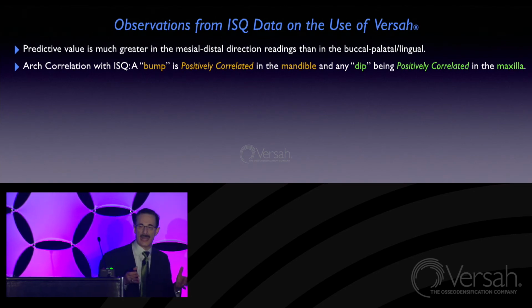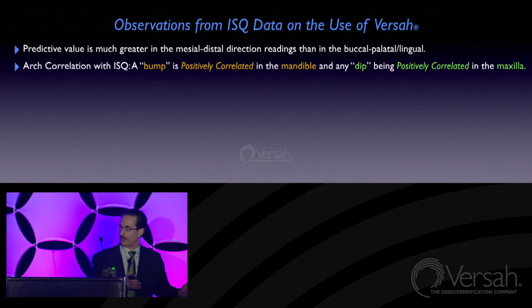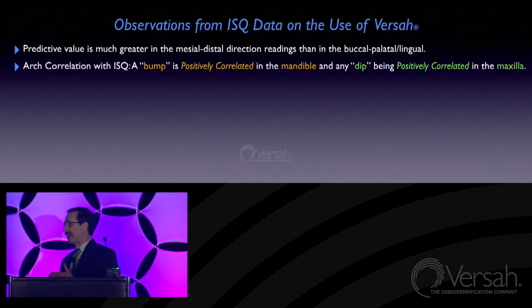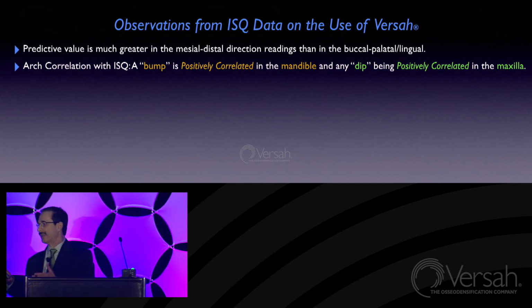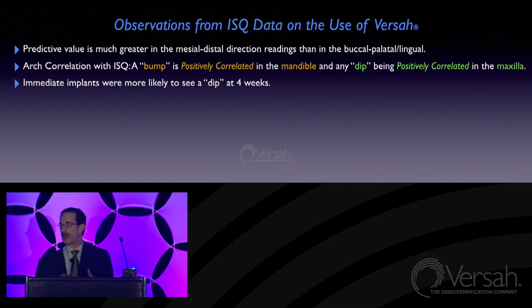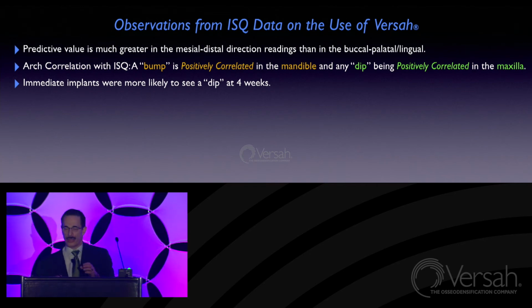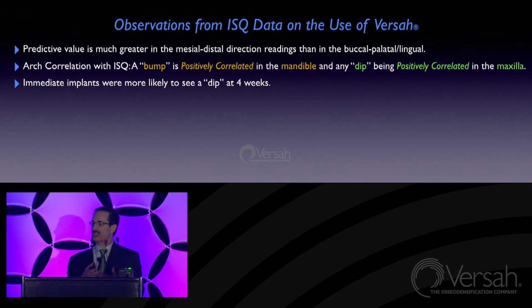So the take home in English is that if you're going to see bumps, you're going to more often than not see them in the mandible. You can proceed a little bit quicker in the maxillary arch. You're going to more likely see a dip. It'll be more correlated to that arch. Immediate implants are more likely to see a dip at 4 weeks. Again, I think that's because of the gap, particularly in the buccal palatal direction, because we don't have as much stability on initial insertion mechanically.